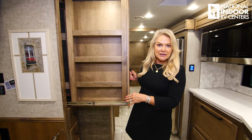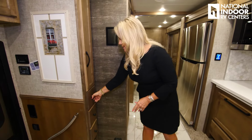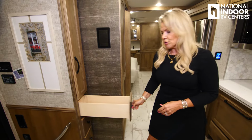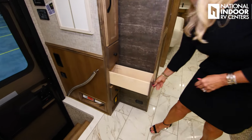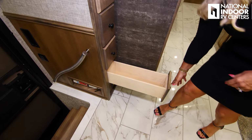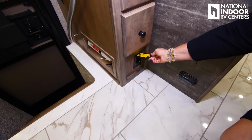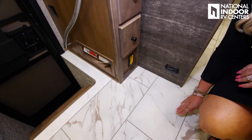More storage. We've got our pull-out pantry. So that makes it really easy to get to all of our goods. More storage. More storage, more storage. And then down below, we've got the receptacle here for our central vac for the hose.